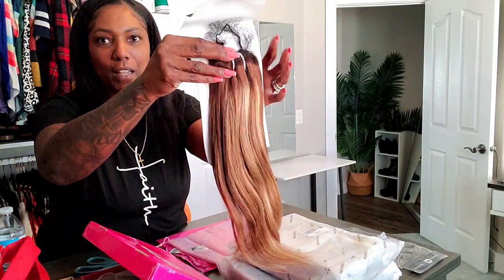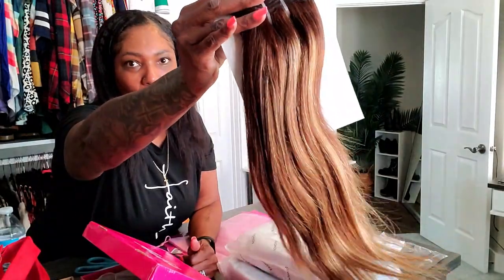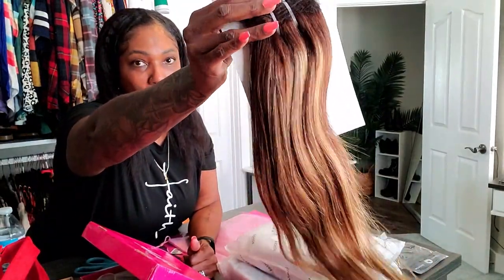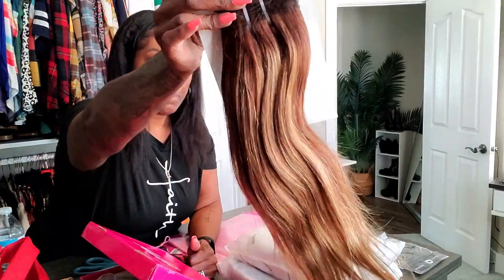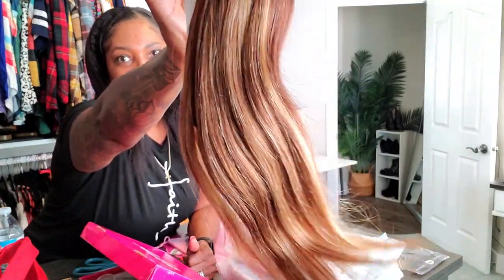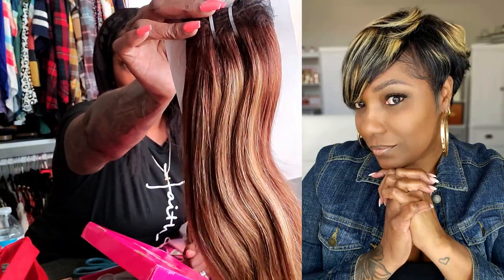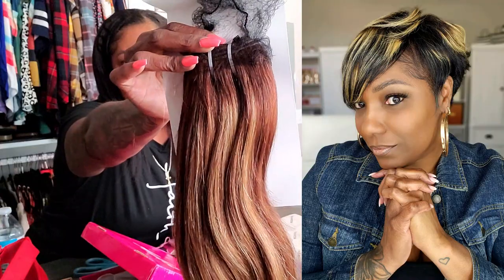But this is a bit more silky, so I'll have to finagle it just to try to make it match the texture of my own hair. But the color, I love this color of hair. I'll put a picture of my short hair right here, but I love this color. Ooh, it just does something. It brings out something in my skin tone and I love it.